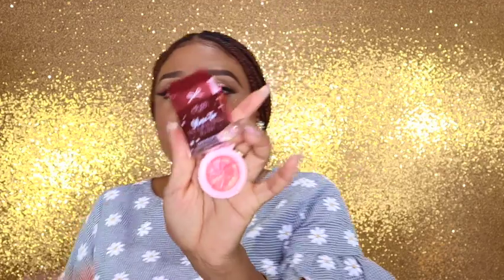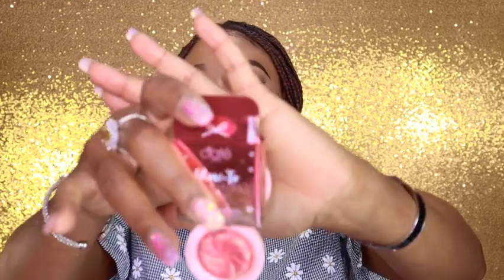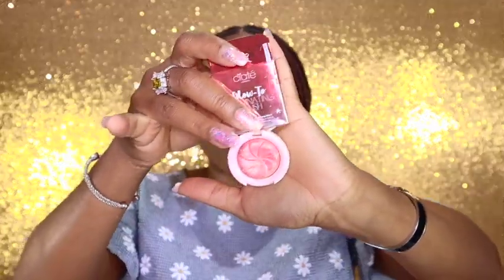Ooh, this is beautiful. I don't think this is a color that I could wear, so I'm probably gonna have to give this away. It's way too light for my skin tone. I'm gonna give this away, but look how pretty this is.